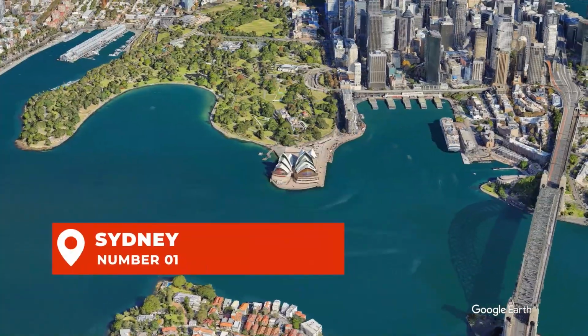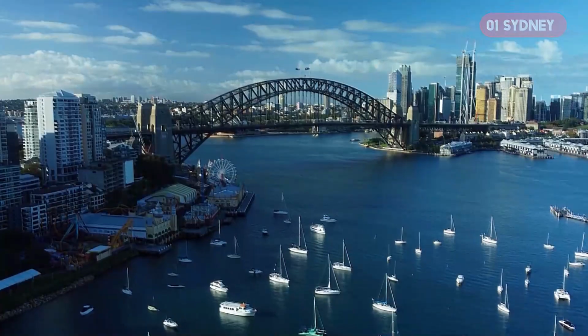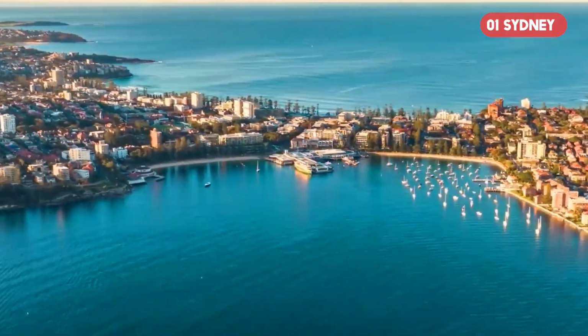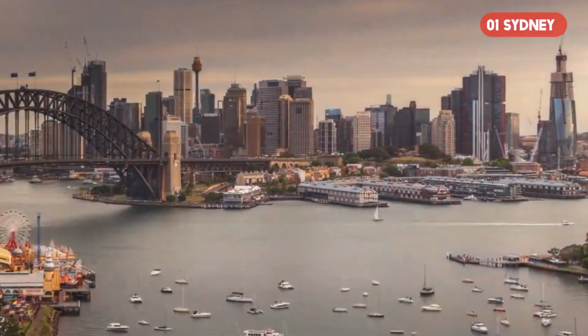Sydney. Sydney is the capital of New South Wales and one of Australia's biggest cities. Sydney is known for places like the Harbour Bridge, Bondi Beach, and the Sydney Opera House. It's also known for its beautiful blue harbour waters, shopping, and lively food culture. Sydney is a must-see destination for any traveller.